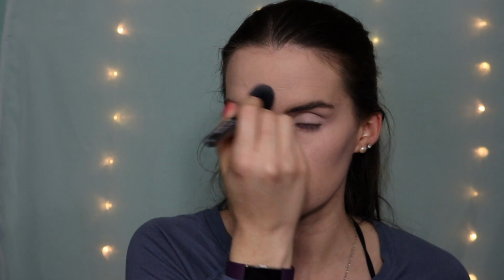mineral powder brush, and I'm gonna set under my eyes because this can be a true test to see how a foundation absorbs or fits with a powder. You can love a foundation and you can love a powder, but sometimes those things just don't mix. I'm just gonna set in certain areas.